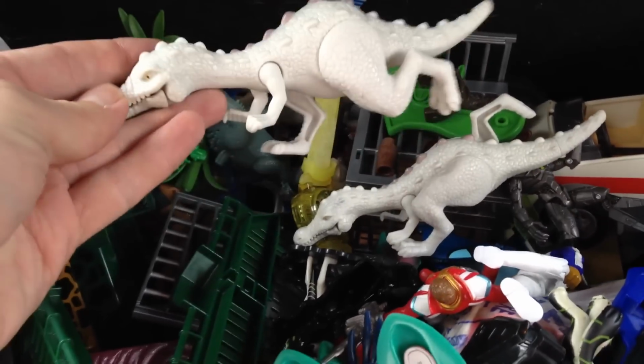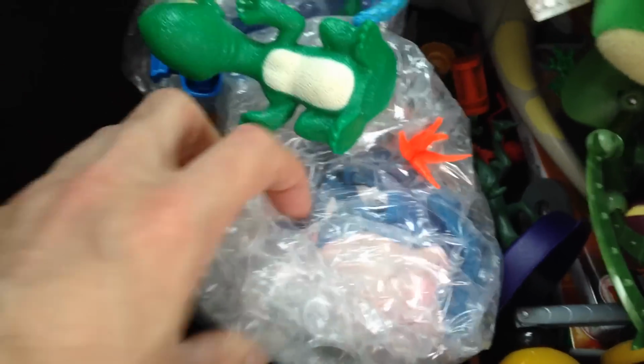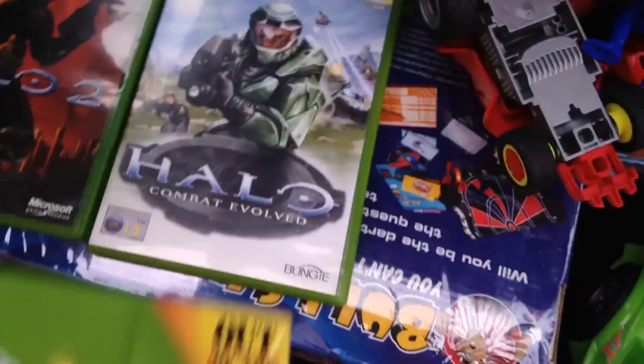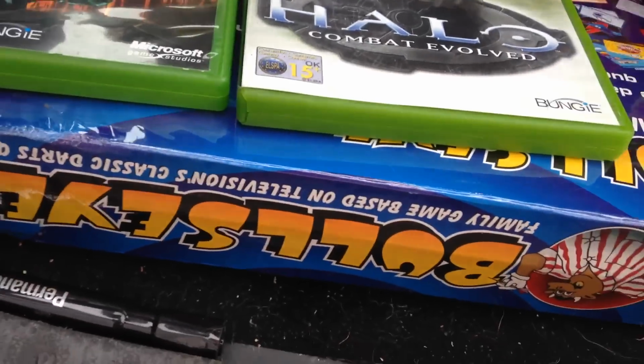So with the Jurassic Park film out now, it's probably a good time to get that one. Yeah, a load of Nintendo Plushies. I've got 4 of those, I think. Some Disney mugs. A few games under here somewhere. Bits and bobs. There we go, and a couple of sealed board games, Apples to Apples, and a bullseye one under there, a couple of Halos. So yeah, not bad.